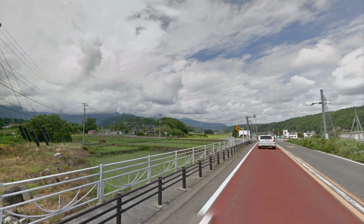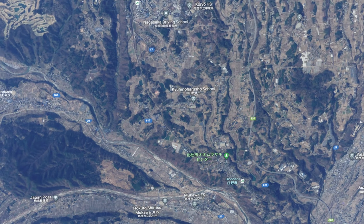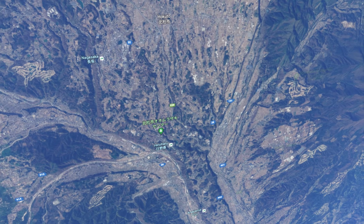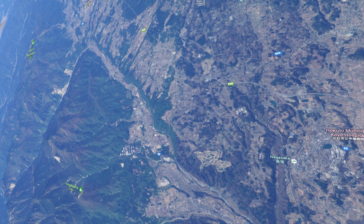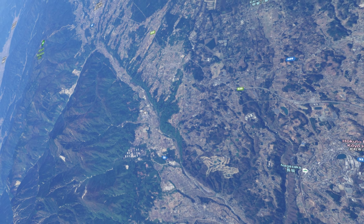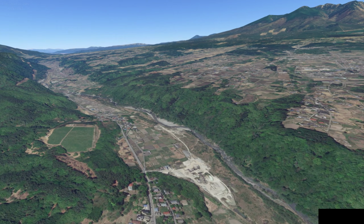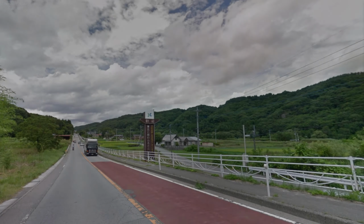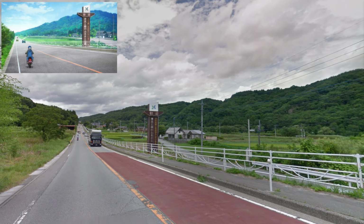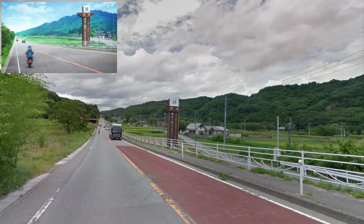Alright, and this road trip is huge, so we are going to be making very large jumps between shots. So Omokawa Bridge here, and the next shot is way up here on Route 20. There's a brown sign along the side of the road. Here we go, very distinctive sign. And these fences we've seen all across Yamanashi.